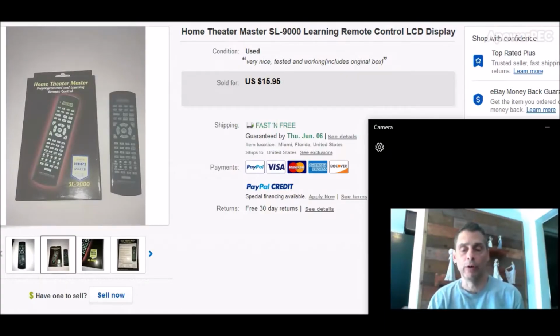Alright, so I like to do it in categories. We'll start out with some electronics. This first item, Home Theater Master, is basically like a universal remote, controls a bunch of different devices. Picked this up at a yard sale for $1. These new are like $100, but the used market wasn't very great. So it sold for $15.95. It actually took a couple of months to sell because there was a bunch listed.